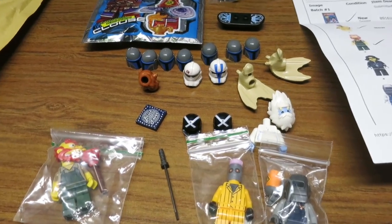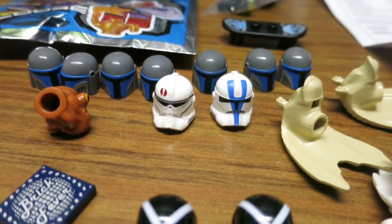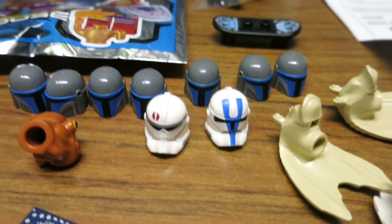All right, here's the next Bricklink order. It's pretty small. It's like I paid like 35 bucks for it, total shipping from Great Britain.